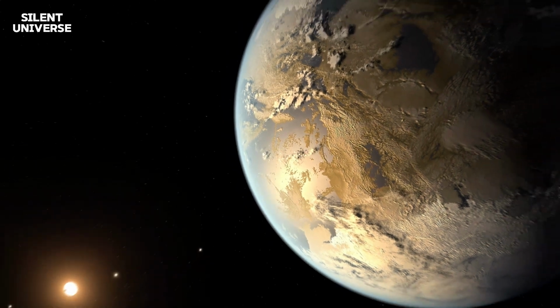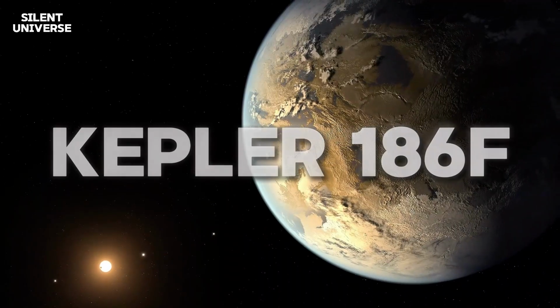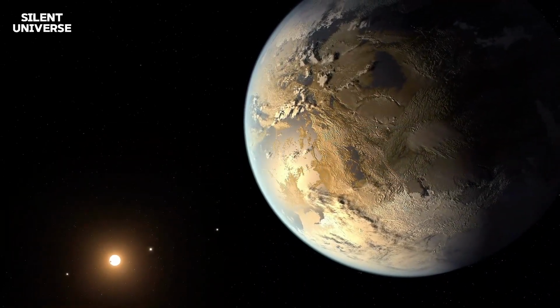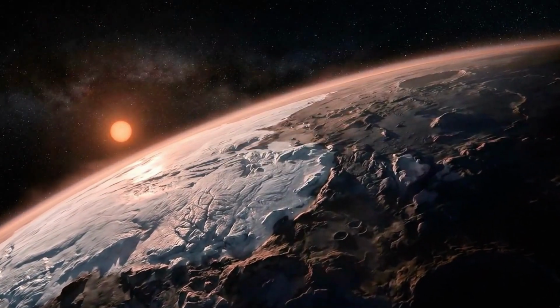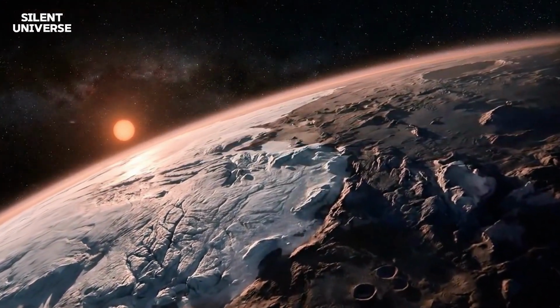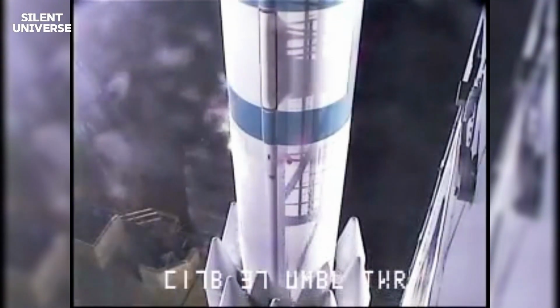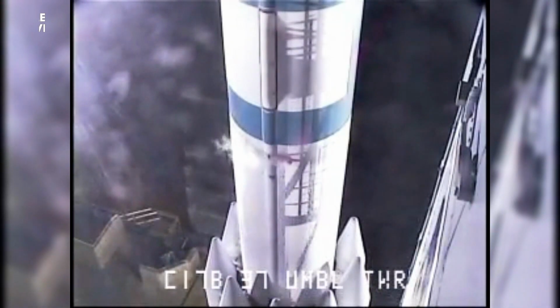But the closer researchers looked at Kepler 186f, the more a second story emerged underneath the celebration, one involving a starving atmosphere, a frozen edge, and a question nobody has fully answered since. Here is how this discovery actually happened, and it took far longer than most headlines let on.